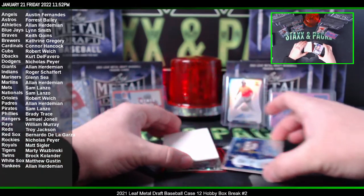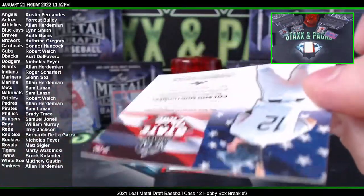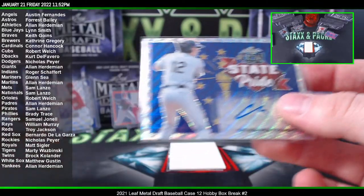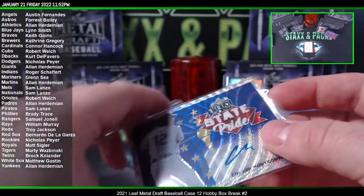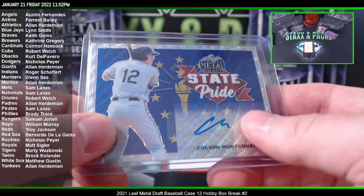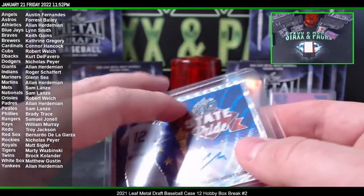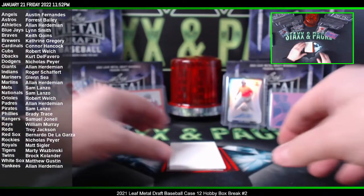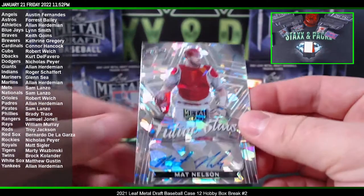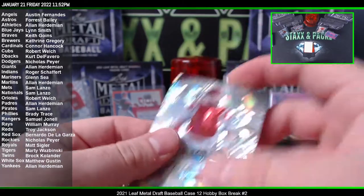I haven't seen an Adley yet. Colson Montgomery, Silver Wave, State Pride. Colson is White Sox, Matthew G. We got a Matt Nelson for the Reds. Future Stars, Crystals. Troy Jackson, Matt Nelson.